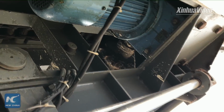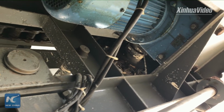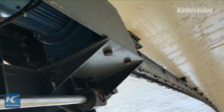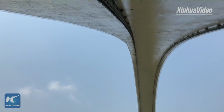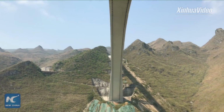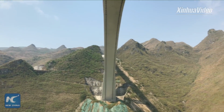China's high-speed railway is known for its advanced technology, safety, and reliability, as well as its relatively low price. China's railways are among the busiest in the world. In 2017, within only 62 days, railways in China delivered about 592 million passenger trips during the summer travel peak, which ran from July 1st to August 31st.